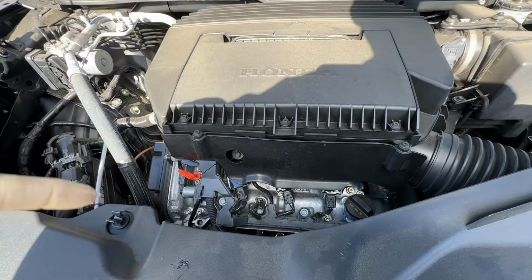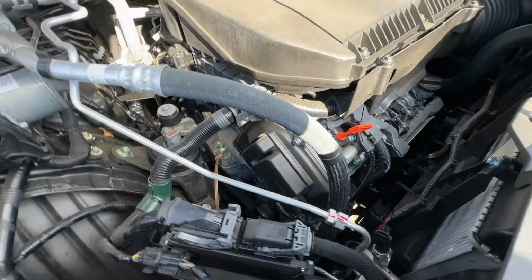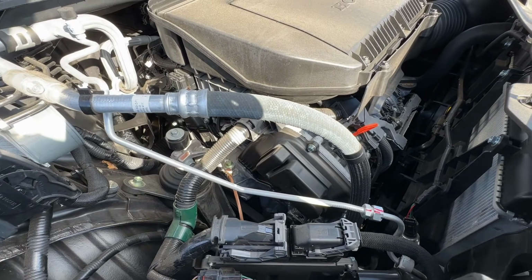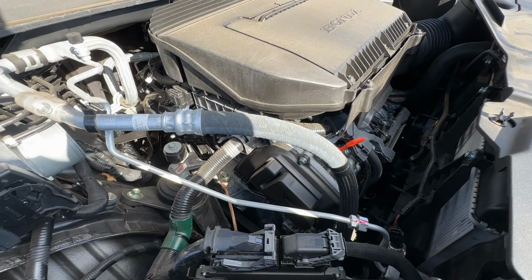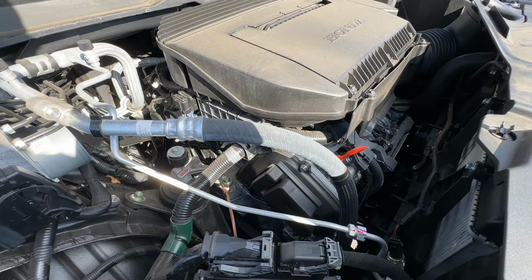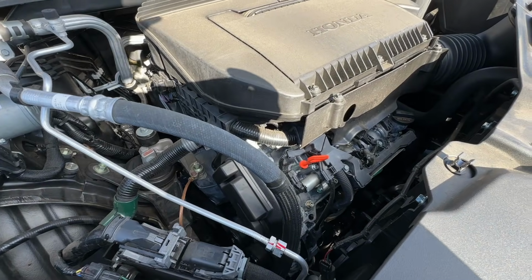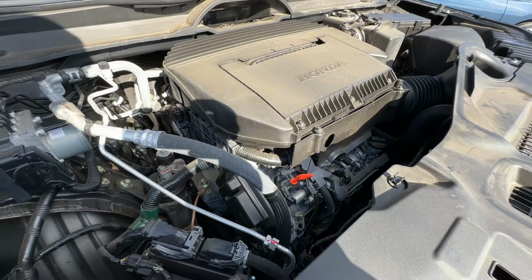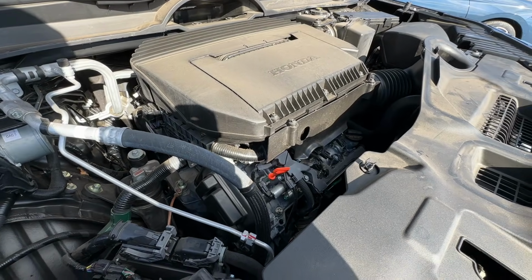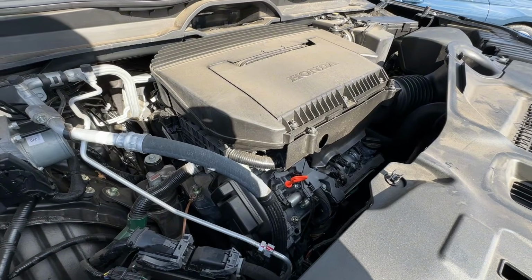So instead of having just one cam per head, we have two per head. And it is a totally new timing belt package and tensioner. Everything is redesigned at this point for these heads. And these heads were actually introduced in the TLX Type S back in 2021. So they carried over onto here, and it's very different from what we are accustomed to with the single overhead cam setup.